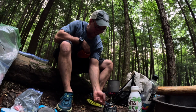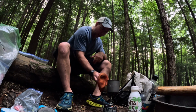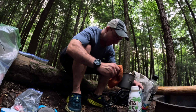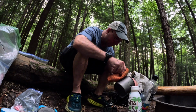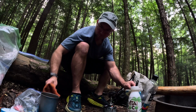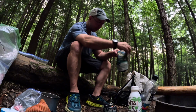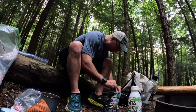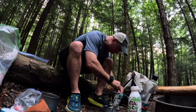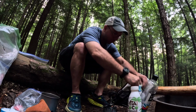Boiling now. Use this as a pot handle because it is hot. Having lasagna, Backpacker's Pantry. Stir it up a little bit. And reseal it. Let it sit for about 15 minutes. It should be good and ready.